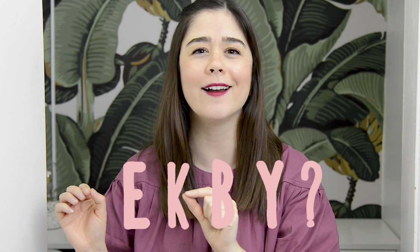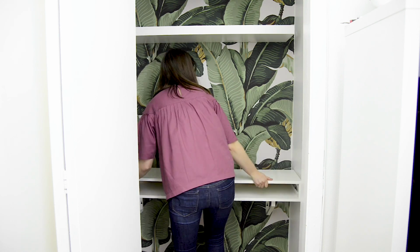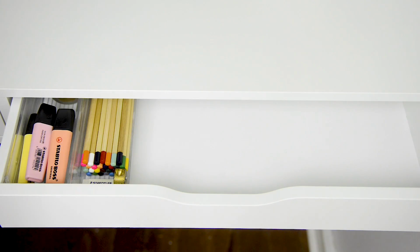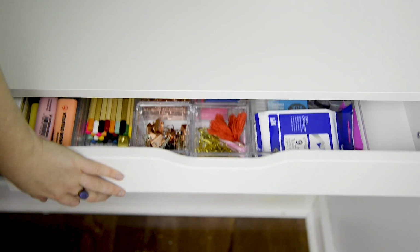So I went to IKEA and I found their, I think it's called Ekby, E-K-B-Y. I'll leave a link down below, but a lot of people actually use this as a vanity or a floating shelf, but I just added 2 brackets to the bottom and hung it up on this wall, and now it's a desk. It's amazing. It has drawers, which are really key for me. I have a lot of stationery, a lot of pens, pencil crayons, that kind of thing. So I tucked those in the drawers.